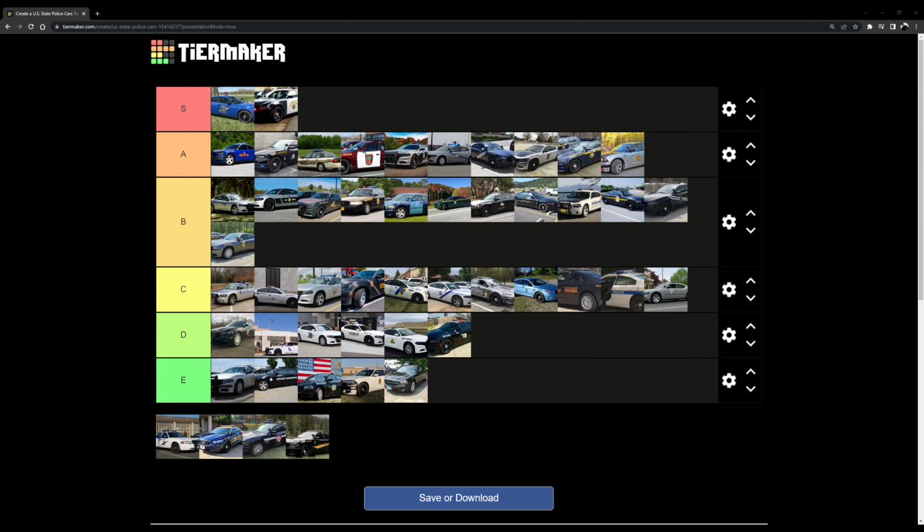So we go from Virginia to Washington, and Washington's is pretty bad, I'm not going to lie. Again, they've got the box around State Patrol that makes it look like somebody just cut out a sticker and put it on by hand. It's not really officially stenciled or anything. It looks kind of cheap.